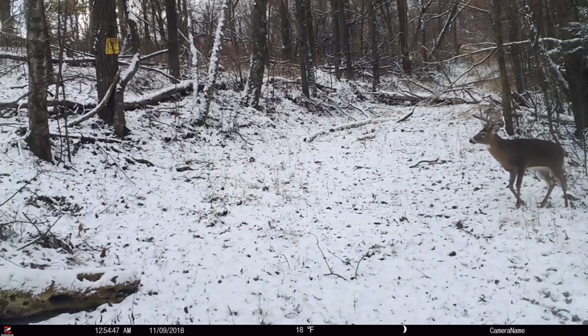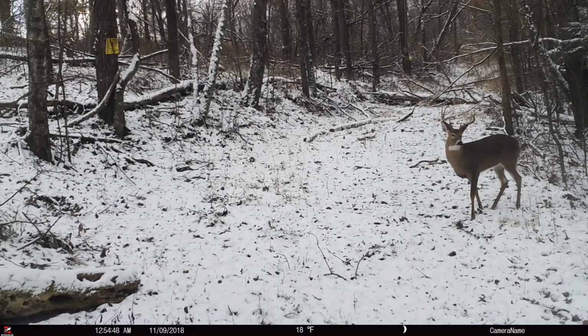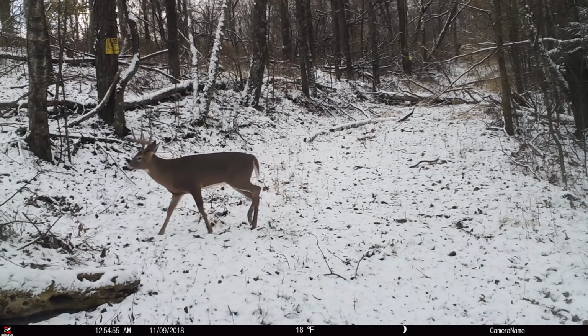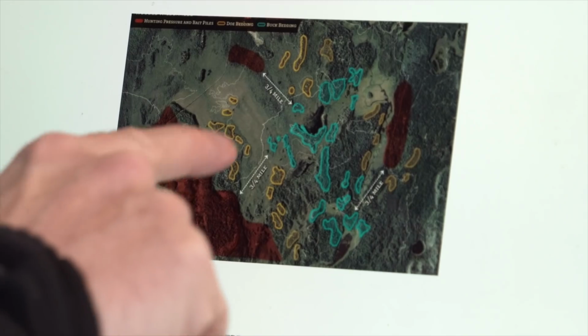But again, it all starts with mainland doe bedding, and then you're finding these interior ridges that are perfect for bucks, especially moving during the rut lengthwise. And if you focus on those changes of habitat, that's where you're going to find the food, and that's where you're going to find the focus of any does that are moving through the area too, but especially the bucks. And finally, the swamp edges themselves.